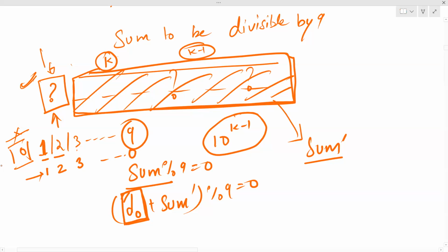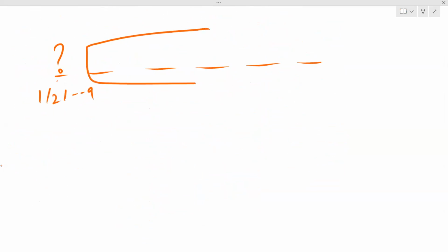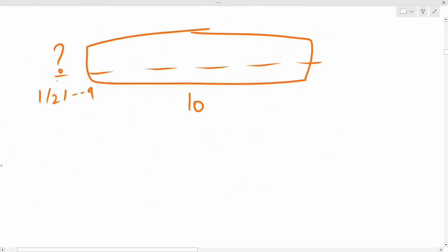So if my first position is having a question mark, my answer is 10 to the power k minus 1, where k is the total number of question marks. Is it clear? No, you don't actually have to check for every possibility for the first. Like I said, if the first one is having a question mark, you don't actually have to check for everything, 1, 2, all the way up till 9. You just have to find 10 to the power k minus 1.